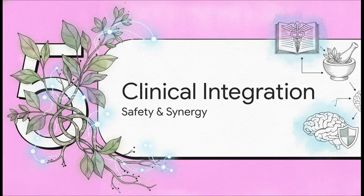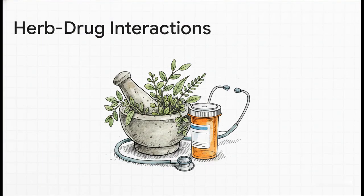Section 5. Safe clinical integration. Look, this is absolutely crucial. Because these herbs are highly biologically active, they can and do interact with conventional drugs. For example, mucuna interacts with prescribed levodopa, and curcumin can interact with blood thinners. This means medical supervision is absolutely non-negotiable. Natural does not automatically mean harmless.